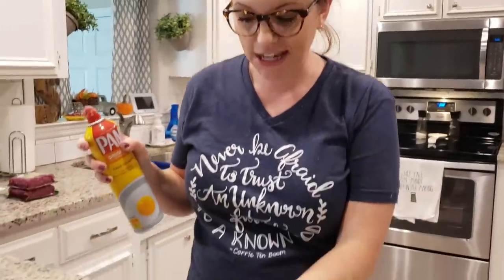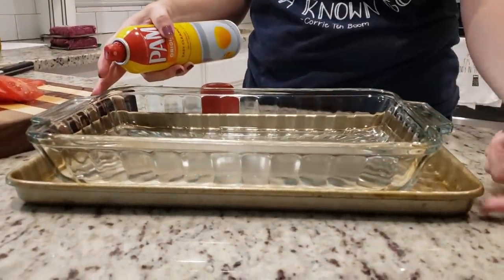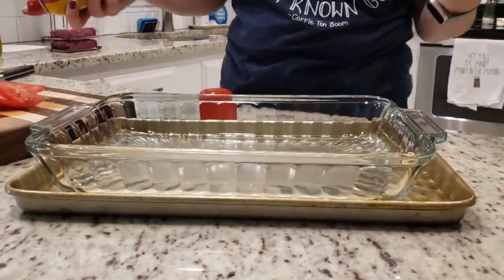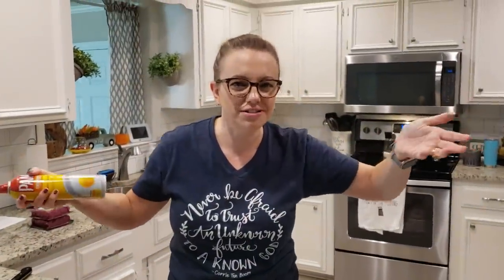Spray a 9x13 glass dish. It does say when you are putting this in the oven to put a baking dish underneath it. Not a baking dish, a baking pan, sheet, whatever.